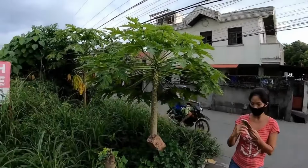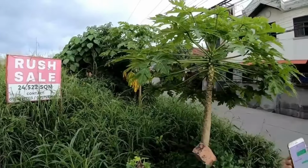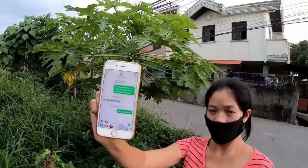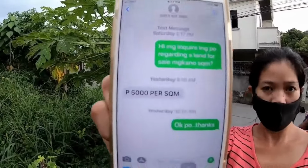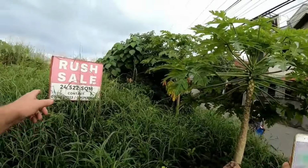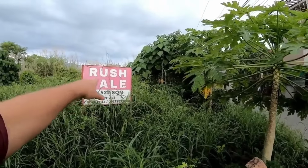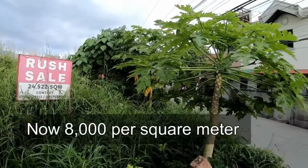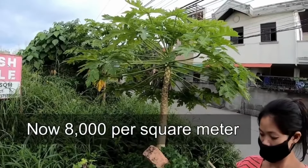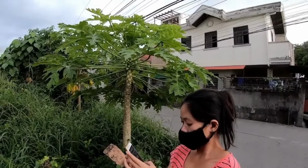So what's happened is we couldn't get in touch with them, so Mel sent a message, and I'm pretty gutted because that's the message we got back. I hope you can see it. It's 5,000 a square meter. Can you remember when it first went up for sale? It was 8,000 per square meter, and people said I was lying or I'd got it wrong. I didn't get it wrong.